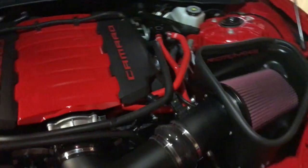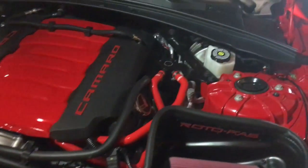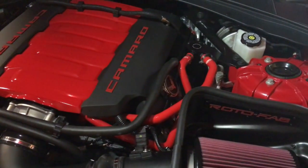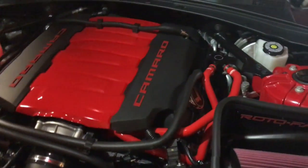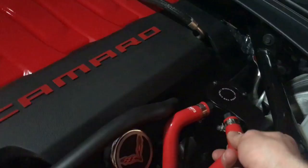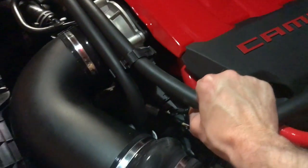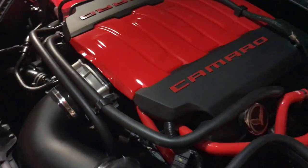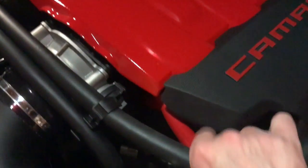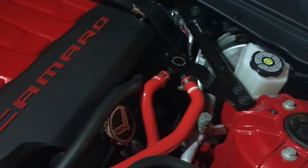One quick note on this too, you do want to start it up afterward. If you do run any kind of check engine lights or anything like that, you probably have a vacuum leak, which means one of these lines just needs to be tightened up a little bit more. It's probably back here on the screw side, or you just don't have one of these pushed in far enough. Make sure you heard the click on both of them when you pushed them in, and pull back on them, make sure they're good and snug before you start your motor.